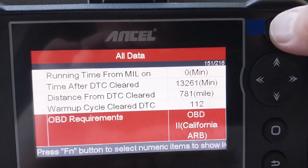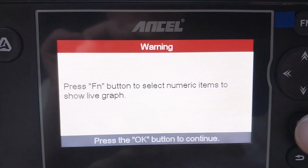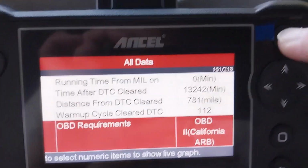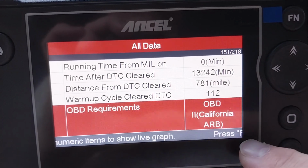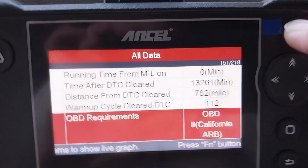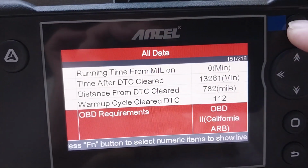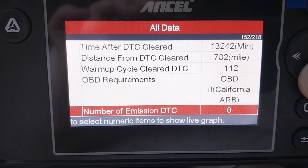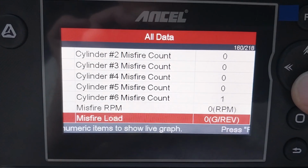Still cannot select anything with this FN button. If I cannot select anything with this button, I cannot press enter, and it cannot show me anything. Come on, FN. It says for live graph, press the FN function button. Here is the function button. Press nothing. Maybe twice, like on a computer. No. Okay, then it's fake. Number of emission DTC: 0. Well, you see everything on the screen. I don't have to repeat it.